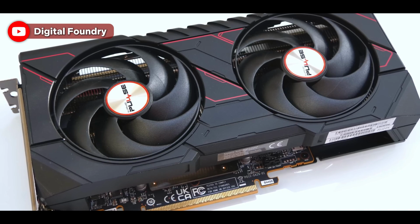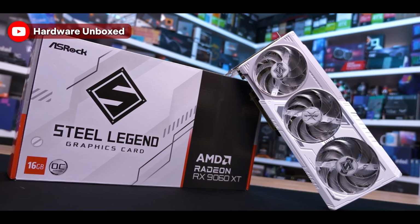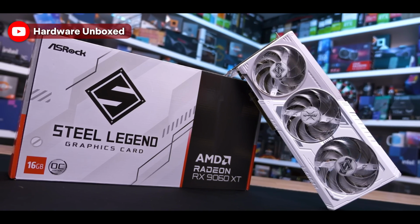Now, the graphics card for this combo is the RX 9060 XT. This is the 8GB model because for esports games, VRAM will not be a concern. However, if you want to play more high demanding games at higher frame rates, then I will recommend you an alternative in just a moment.